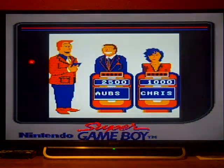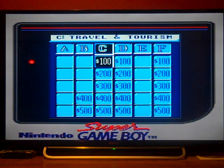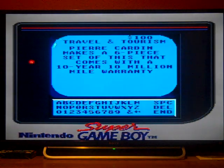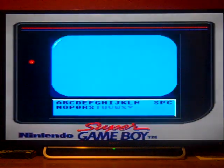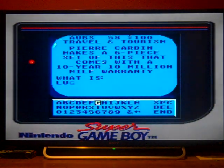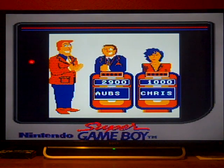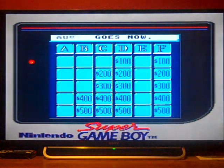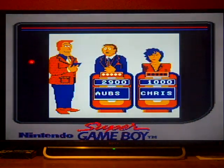Travel and tourism 400. The other travel and tourism. Pierre Cardin makes a 6-piece set of this that comes with a 10-year, 10 million mile warranty. What is luggage? I meant to pick the first travel and tourism for 400, but that's okay. The gravesite of Man o' War is in a Lexington Horse Park in this state. What is Kentucky?